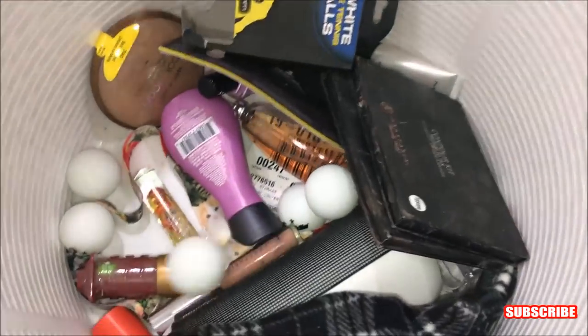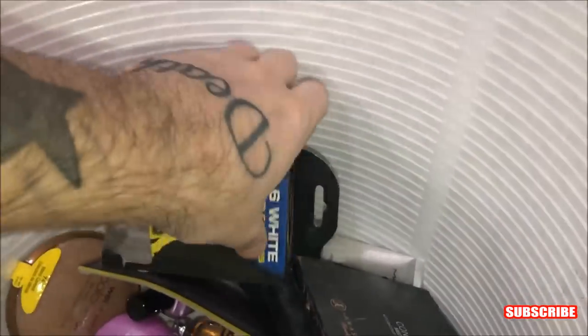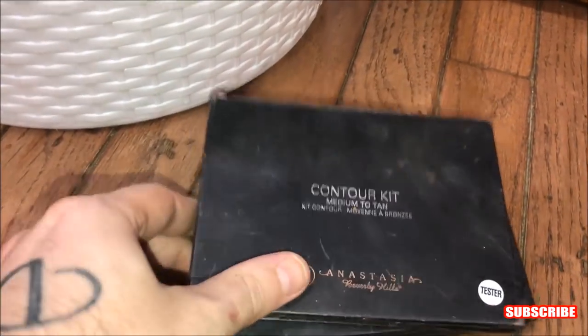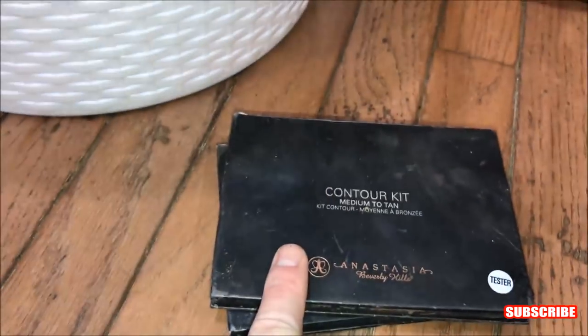And then this might be a mixture of a couple different things, but for the most part, this whole bucket right here is all from the $5 and under store. And actually, I think these are actually from Ulta.